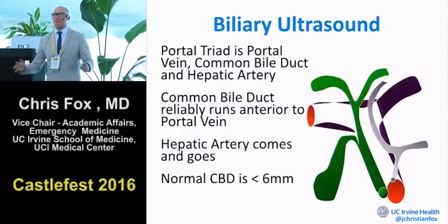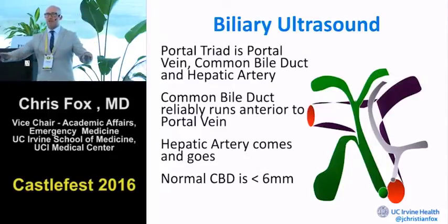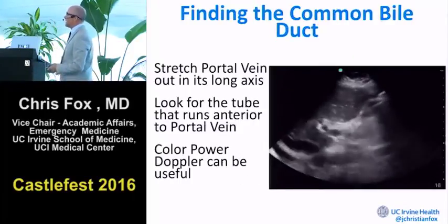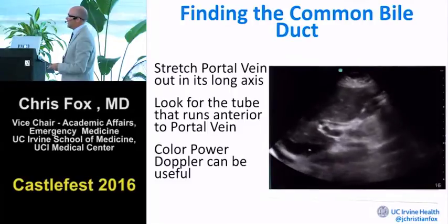And as the probe enters into this transverse orientation with the body axis, you'll start to see the portal vein, those hyperechoic walls, stretch out across the screen, and just anterior to that portal vein, you're going to see your common bile duct. So that's kind of how I do it. It runs very reliably with the portal vein. So this is the IVC down here.